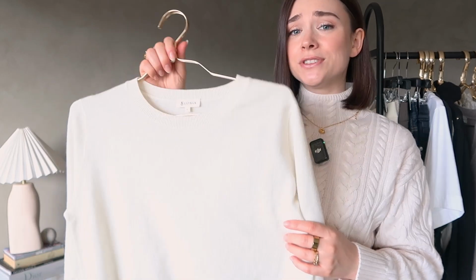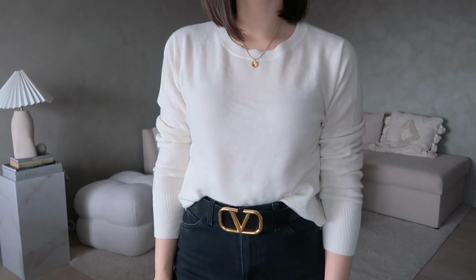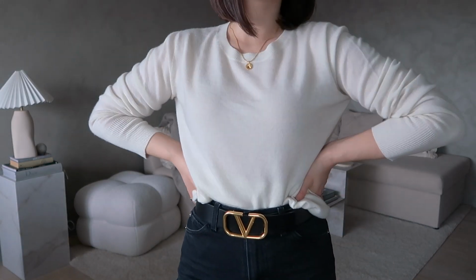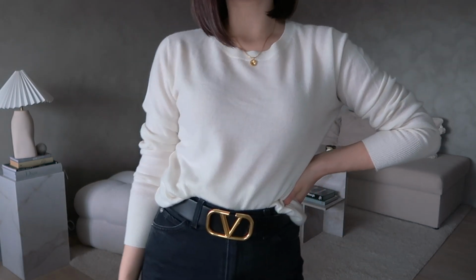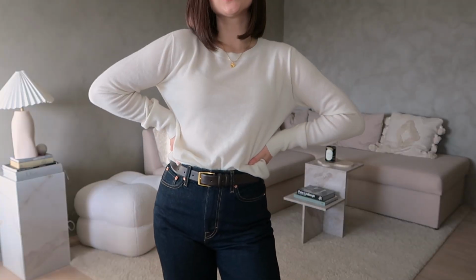But this is their baby cashmere crew neck jumper. Comes in a few different colors, but I love this natural white. As you can see, I have a lot of it in this capsule wardrobe. This is just about the softest thing I think I have in my wardrobe at this moment. It's really, really light, but because it is 100% cashmere, it still is really nice and warm. Not overly so. Obviously, it just is that perfect light layering piece.